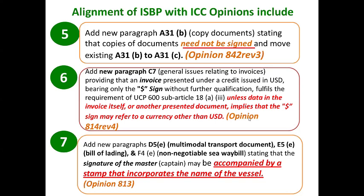Before this updated version, some bankers refused on this ground, treated it as a discrepancy, and refused to settle the payment. This arose confusion in international trade. To minimize this confusion, the ICC made this important, significant change in the latest version of the ISBP.